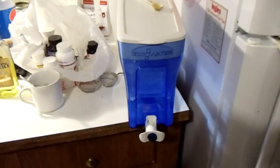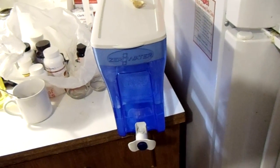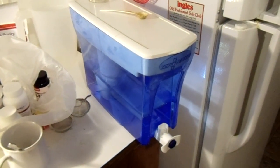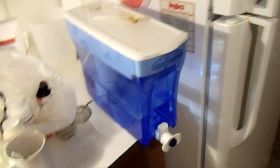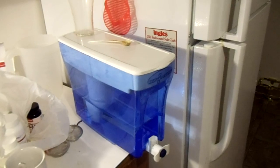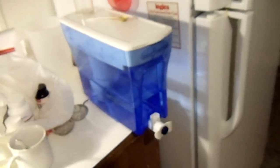This is the water I drink. I do Zero Water. It's the filter here that I have. It's been really good. It gets rid of most of the toxins, filters out everything in your water. I also recommend distilled water if you can. You can make your own, or you can actually just go buy it. I usually just buy it by the jug. Put some Himalayan pink salt in there. Just throw a pinch or two in there.